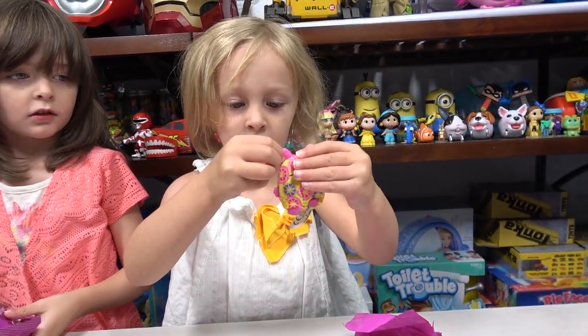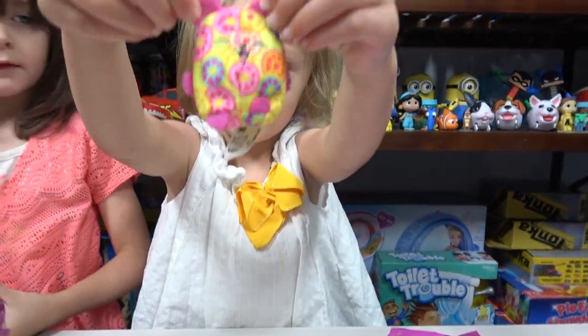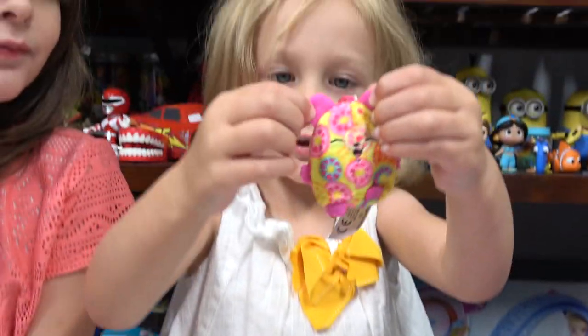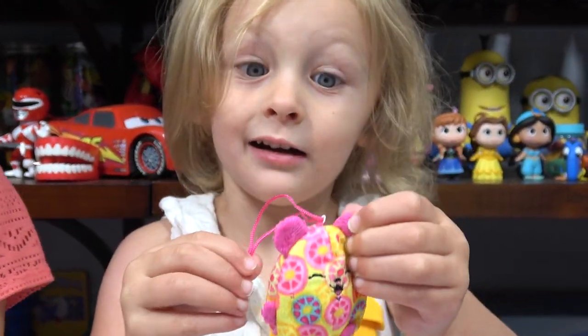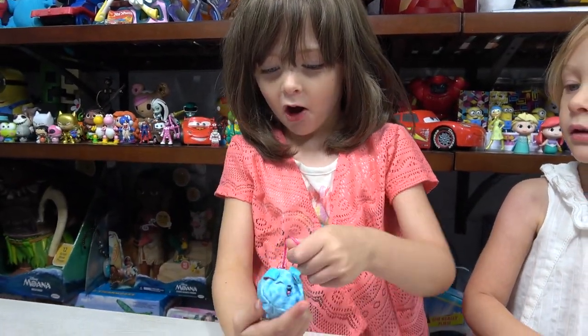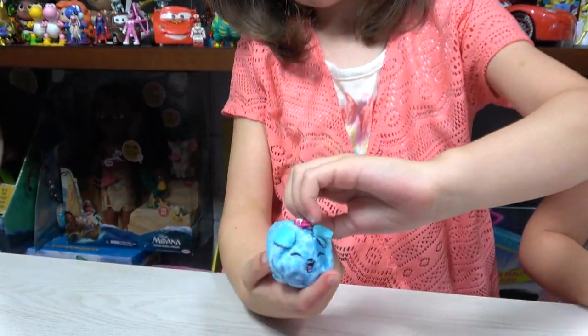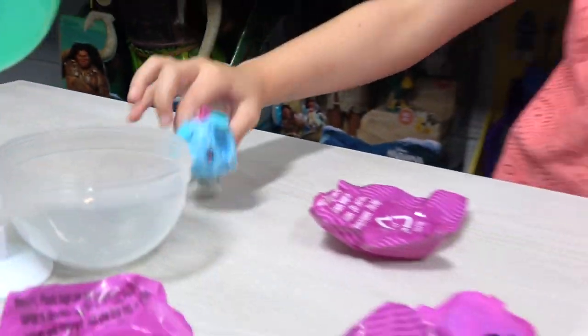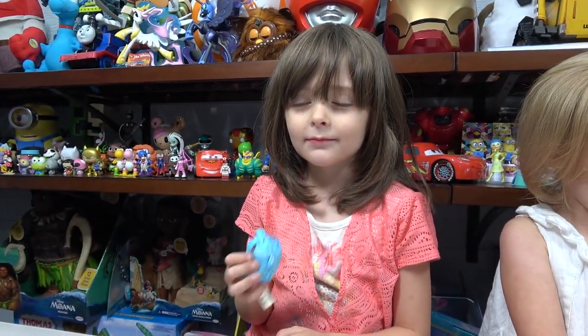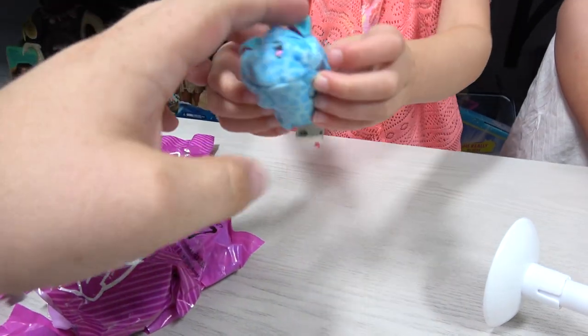A bear. A bear, can you see? Oh, I see. Okay. What's it smell like? It smells like candy. Okay, my turn. All right, what'd you get? A puppy doggy. Oh, like a blue little puppy dog, huh? Cute. What's it smell like? It smells like fuzz. Fuzz? Here, let me see.